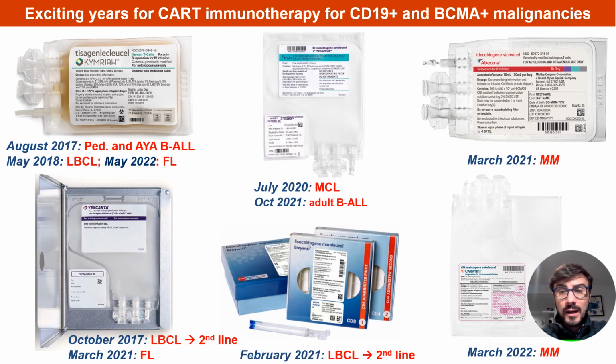After that, we got other products. As you can see here, Tecartus or brexucabtagene autoleucel for mantle cell lymphoma and adult B-ALL, Breyanzi or lisocabtagene maraleucel for large cell lymphoma, and now both Breyanzi and Yescarta have indication in second line. And most recently, we got two products, idecabtagene and cilta-cel, that you can see here, that are both approved for BCMA positive multiple myeloma.